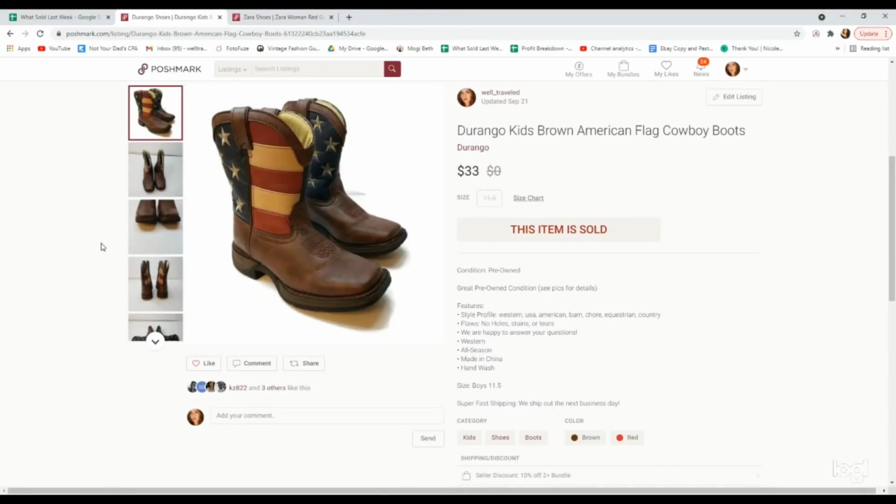Along those same lines, these are again a pair of kids Western boots. These are a boys Durango pair of boots, and they had an American flag on them. These were actually gifted to me from Nikki because her kid grew out of them, and we listed them I think for $40. We accepted an offer of $33. These also sold very quickly.